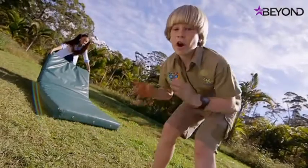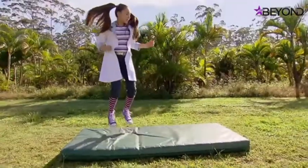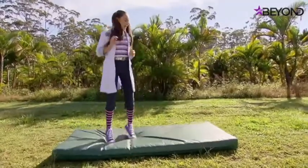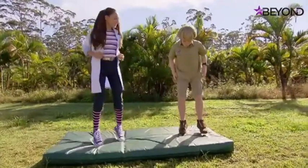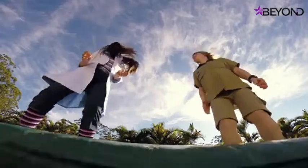We're about to test out hopping on this shock absorber and see if it can help us hop. The mattress is acting like a shock absorber does. It's absorbing the shock of me hitting the ground. Whoa, it's really, really hard to jump on. I know, but it's just absorbing all the shock and not making it any easier. No.